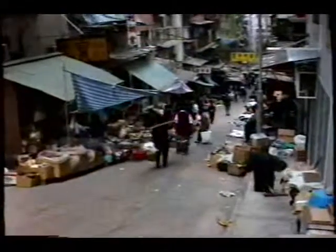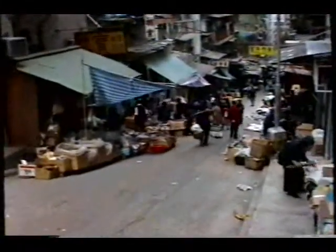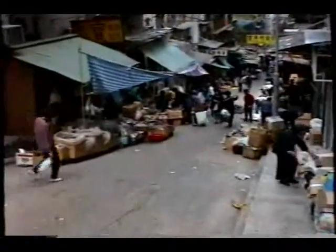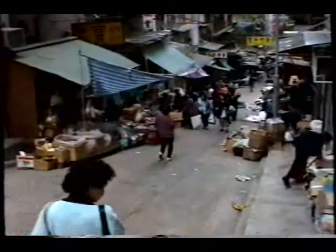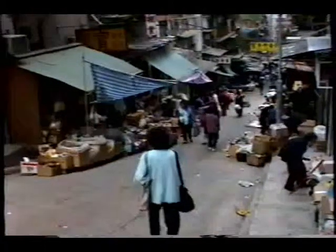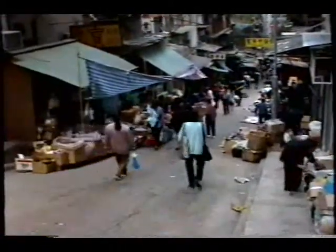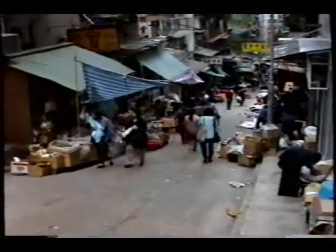Standing up on Hollywood Road and looking down into the typical marketplace where you can buy everything from foodstuffs to, I guess you're out of the antique area, but right across the street is antiques and toys and junk and all kinds. You'd think you were in San Francisco here, but San Francisco thinks it's in Hong Kong. That's the difference.